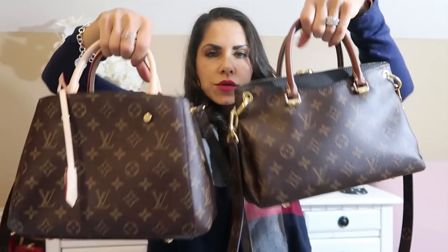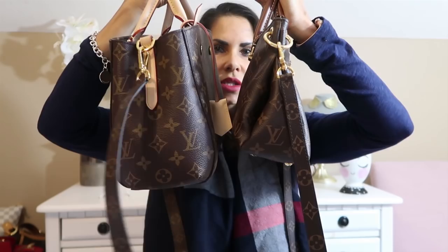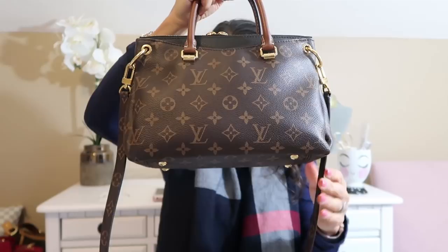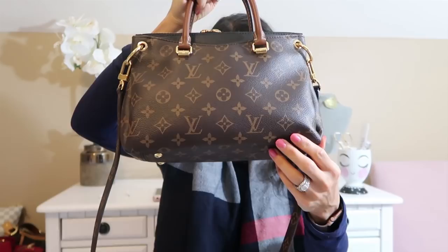This does have feet as well, and it's got that same X as the Montaigne. So just let me give you all the views. Let's do that, Rose. The Montaigne, as you can see, is a lot thicker, and it is taller. So it'll be interesting to see what this one fits in comparison to the Montaigne. The product code for this particular bag, or the SKU number, is M as in Mary 41218.